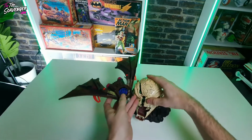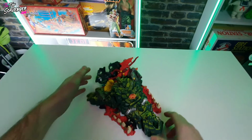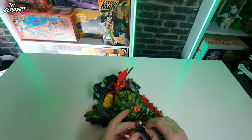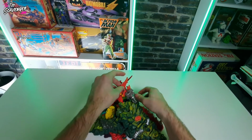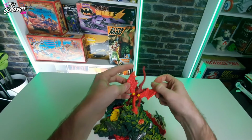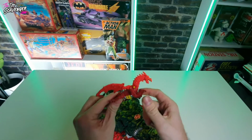Also in the bag was this Dragon Island. I'm not a big fan of Dragon Island, to be honest. You can't really get much money for them. That's part of Magus's hand on that one, so you probably know what's coming now.